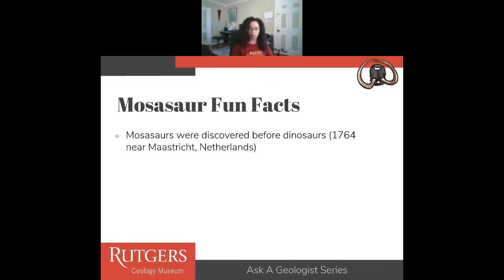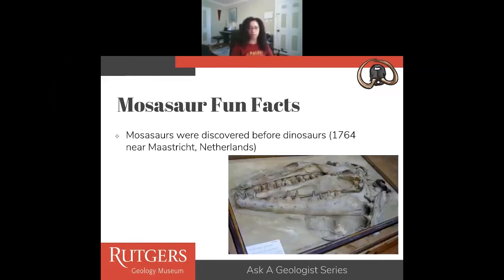I did mention that before, but the specifics are that the first mosasaur was described from 1764. It was discovered near Maastricht in the Netherlands. And in fact, that town is what the Maastrichtian stage of the late Cretaceous is named for, which is the last geologic time zone of the Cretaceous before all the dinosaurs and mosasaurs went extinct.